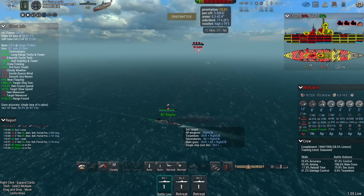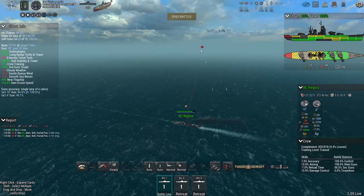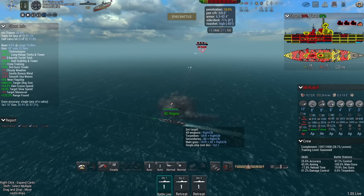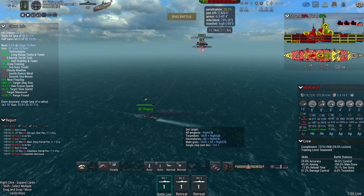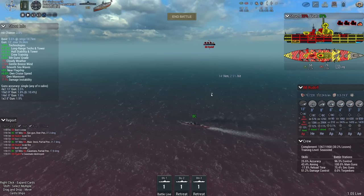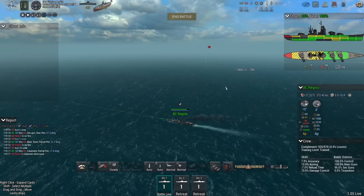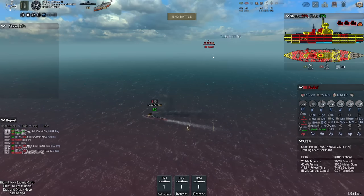I really would not want to cut this fight off. I want to eliminate that thing. Because that would show that... there you go. Even with a relatively small fleet, and the biggest ship that I have is a battlecruiser, I can still eliminate battleships like these.